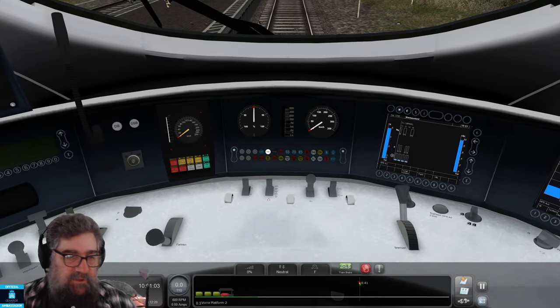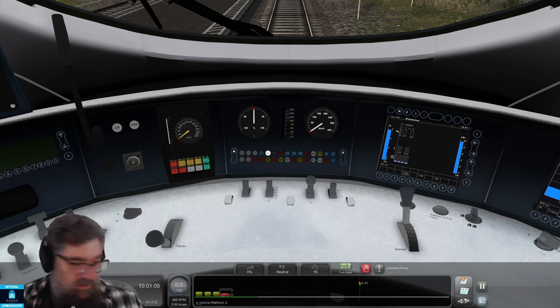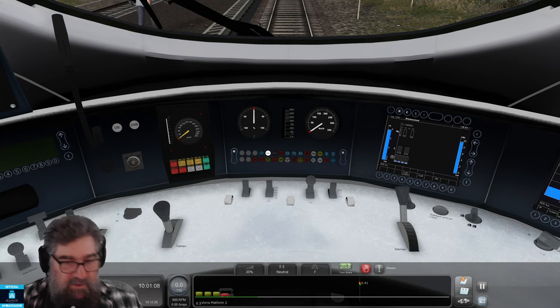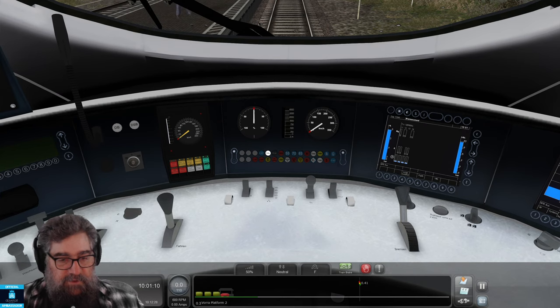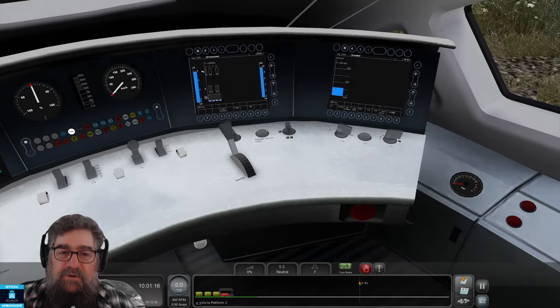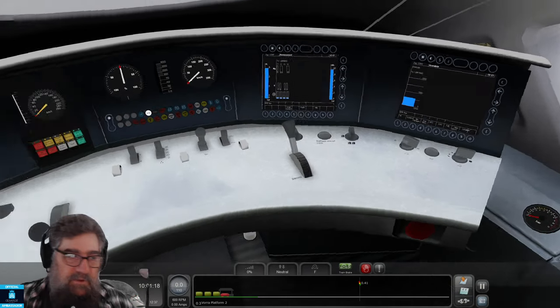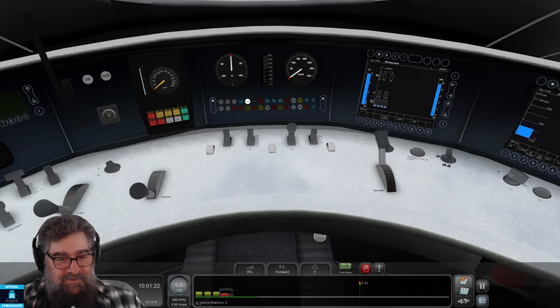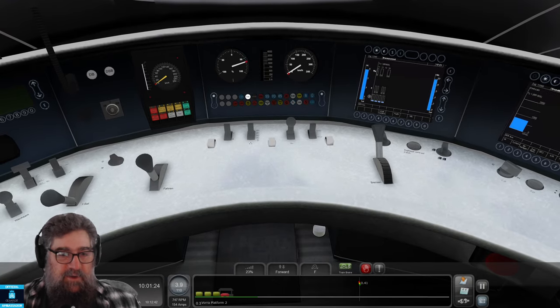All right, let's get some headlights on. Let's get some brakes off. And let's get the Fahren going. Full Fahren. It's doing nothing. Got to turn something else on, don't I? Oh, I know what I've got to do. Now we can get some fun happening.